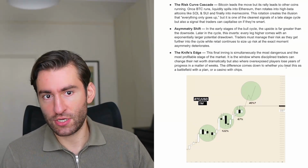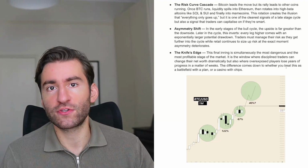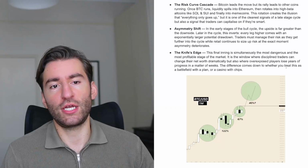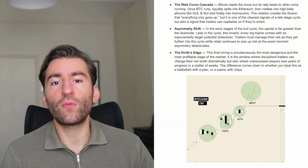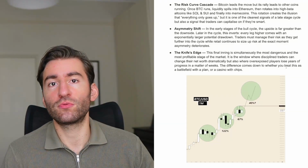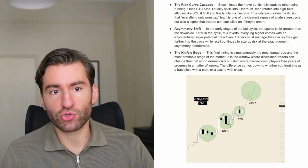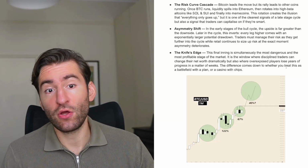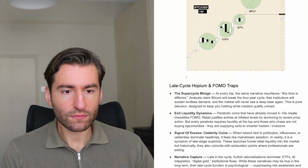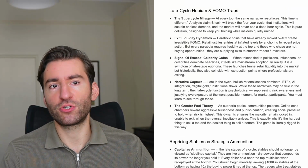The knife's edge. The final inning is simultaneously the most dangerous and the most profitable stage of the market. This is the window where disciplined traders can change their net worth dramatically, but also where overexposed players lose years of progress within a matter of weeks. The difference comes down to whether you treat this as a battlefield with a plan or a casino with chips. Let's move on.